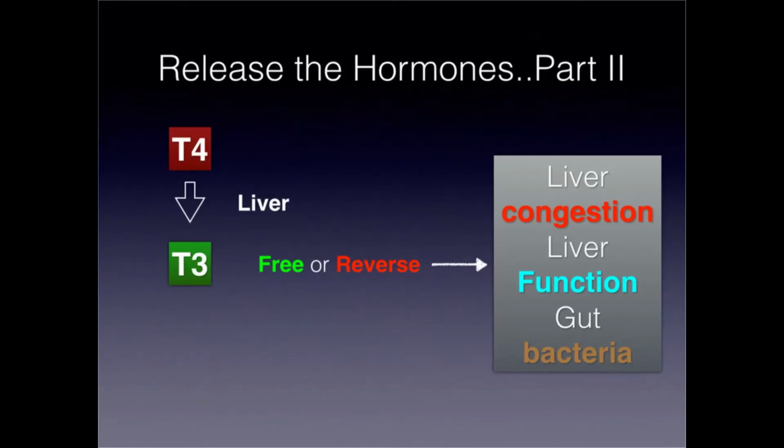In Part 1, I explained the pathway from the hypothalamus to the pituitary to the thyroid gland for thyroid hormone to be released, from the functional medical perspective. Now remember, 93% of that initial T4 hormone is inactive. It's in red. The body can't immediately use it.